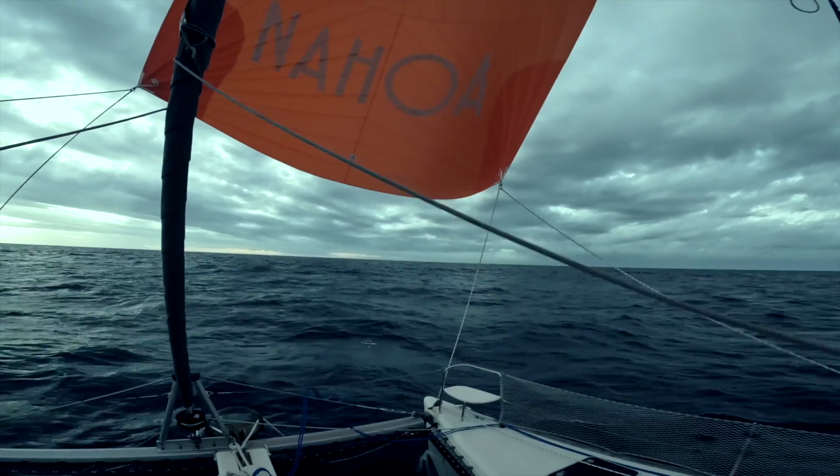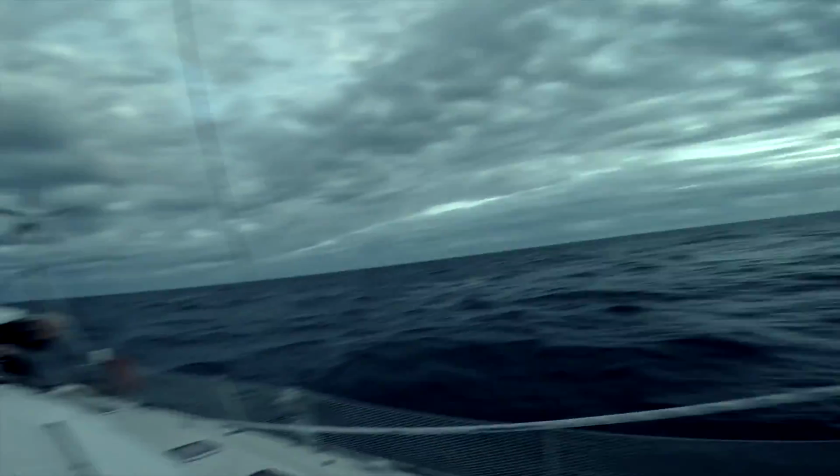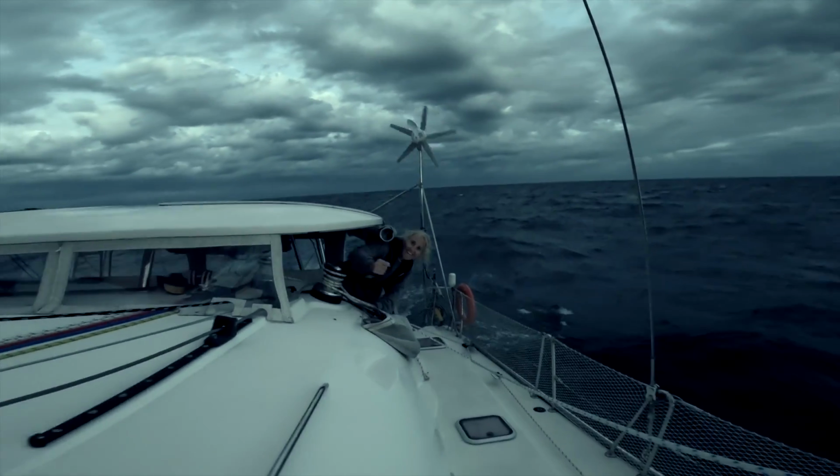She needs a little bit of adjustment. She looks a little off, Ash.